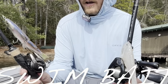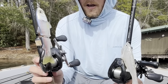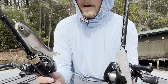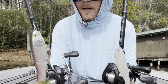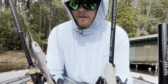When these fish are just sliding up around cover longer and still a little timid, that's the bait I like to reach for. It's just a slow, methodical, wide glide, and it really just hypnotizes these fish into pulling them out of cover. A lot of times I'll catch them on this bait, but sometimes they'll just follow it and I'll know that there's a big fish on that piece of cover and I can target it with like a Neko rig or a jig later on in the day.